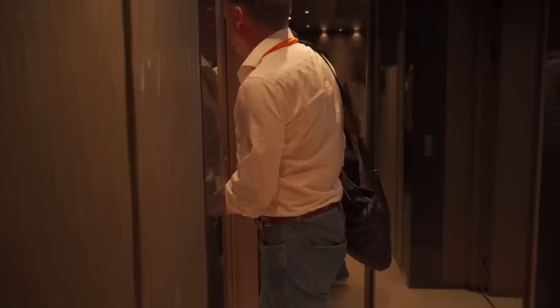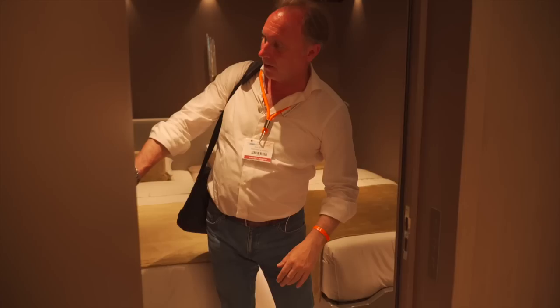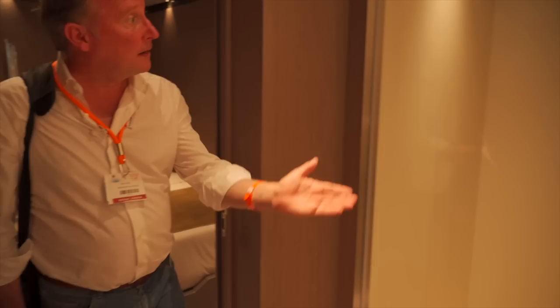Twin bunks. I'm guessing that if an owner wanted to, they could easily fit a Pullman bunk there, which would fold down. Nice, ample-sized wardrobes. That's a decent amount of space there for hanging clothes. And again, a perfectly decent-sized shower. I have a feeling, though, that this yacht is going to be particularly spectacular for the deck space. So let's go and check out the deck space on board.